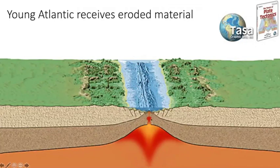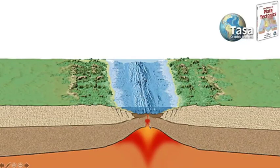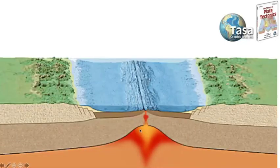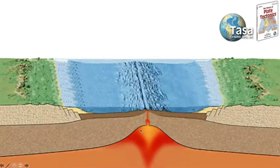And what comes up is the hot material from underneath, melts and cools off and makes oceanic crust along the mid-ocean ridge. And so this process continues for a long time. And while this is going on, erosion is happening on the flanks of the ocean and piling up sediment. So this represents the sediment that piles up on the sides of the ocean. And so the ocean continues to get wider. And you develop a broad flat area called a continental shelf built on top of all that sediment.